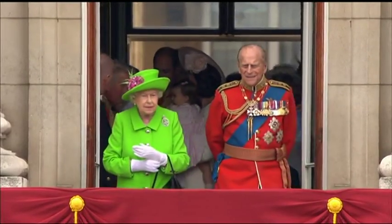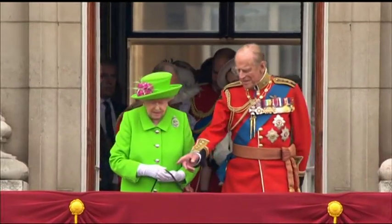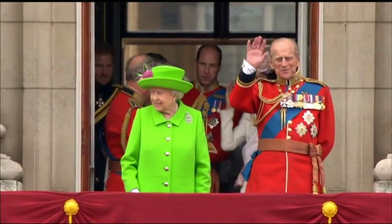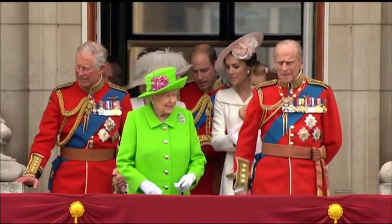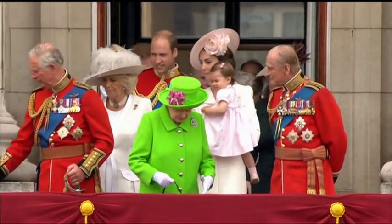And here we see the Queen leading the royal family out onto the balcony for this wonderful scene. And I think we are going to see, if I'm not mistaken, a first public appearance by Princess Charlotte, who's waiting in the wings there. The Queen acknowledging the applause of this enormous crowd. And yes, the Duchess of Cambridge is now bringing Princess Charlotte to the fore.